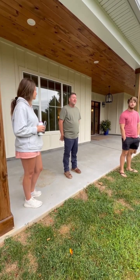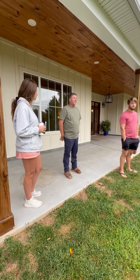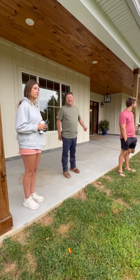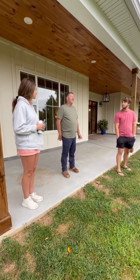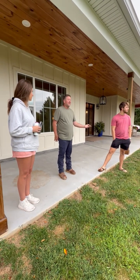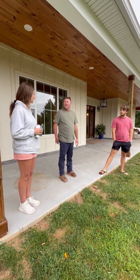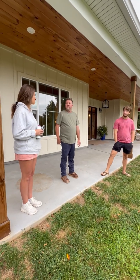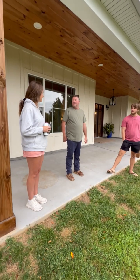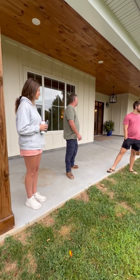We bought it, and then for the longest time we just had dirt, and it would get washed out. And so we just did the driveway within the past 8 months. We like the concrete driveway. It looks nice. It was just tracking dirt in and out of the house, it was just a mess.